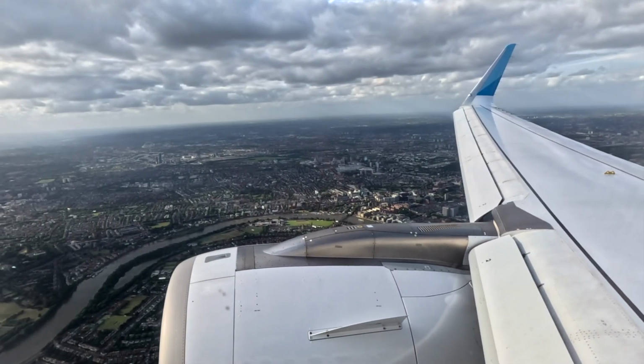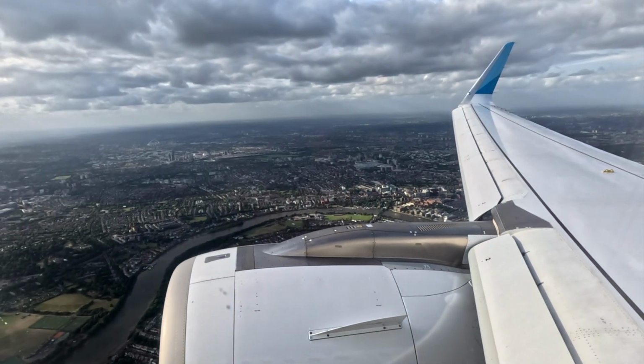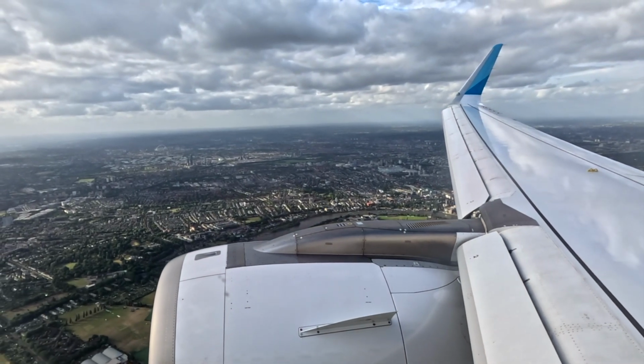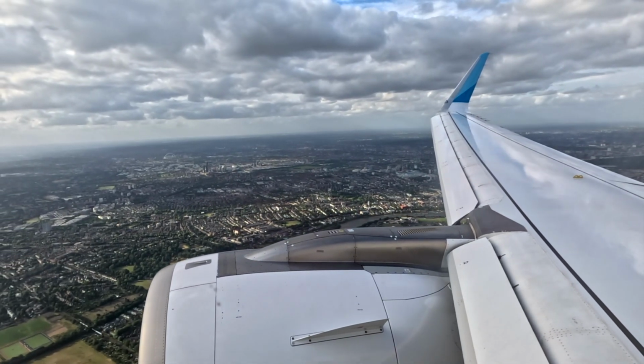Now interestingly, I rarely ever fly into London without doing a couple of circuits, but for us, we pretty much flew straight in. There were no turns or anything. We just kind of lined up with 27 left, and the rest is history. Anyways, here we are, making our final approach now into London Heathrow.